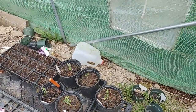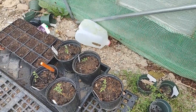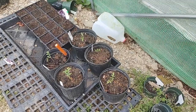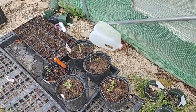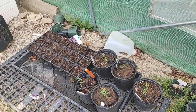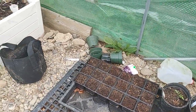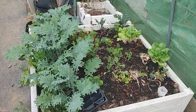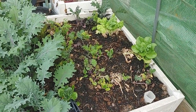I got some tomatoes that I bought from the... I think these are the ones that I bought from the nursery, and rather than put them out into the beds here, I just wanted to make sure that they would bounce back because they had a rough time. I planted some cabbage from seed. I really should have done that earlier. This is another lettuce, kale, spinach, and mixed greens bin.